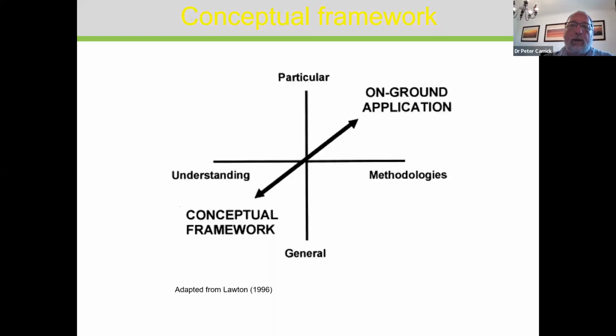So a little bit of theoretical background. When we want to talk about successes with restoration, when we publish academic articles, or even popular articles, we're generally looking for the generalizations. What can you say across arid areas? What works in the Namaqualand? And that's what's interesting to other people.